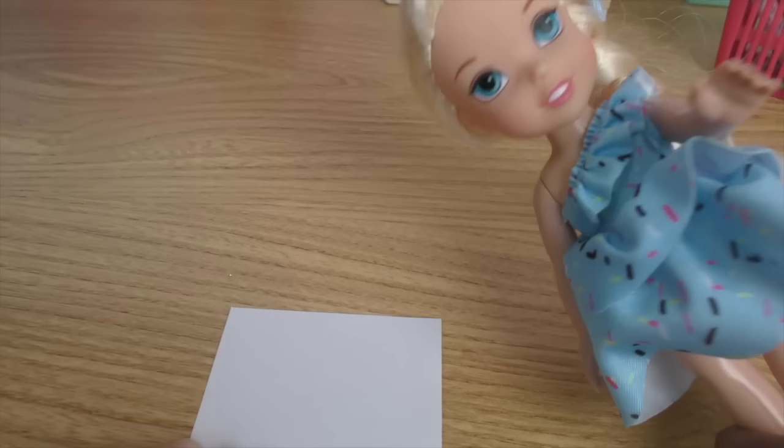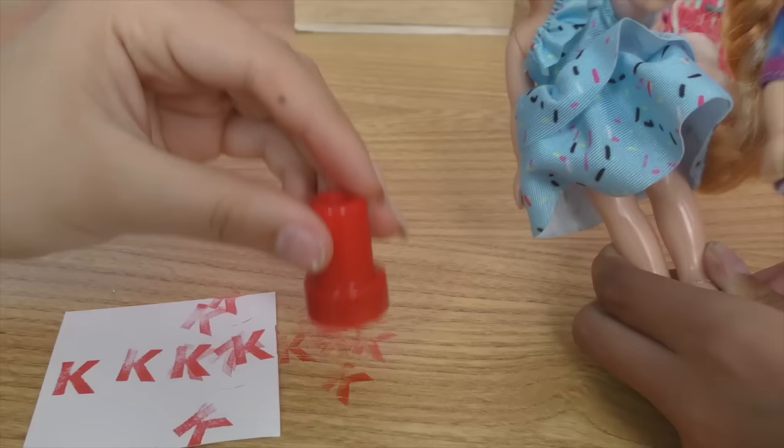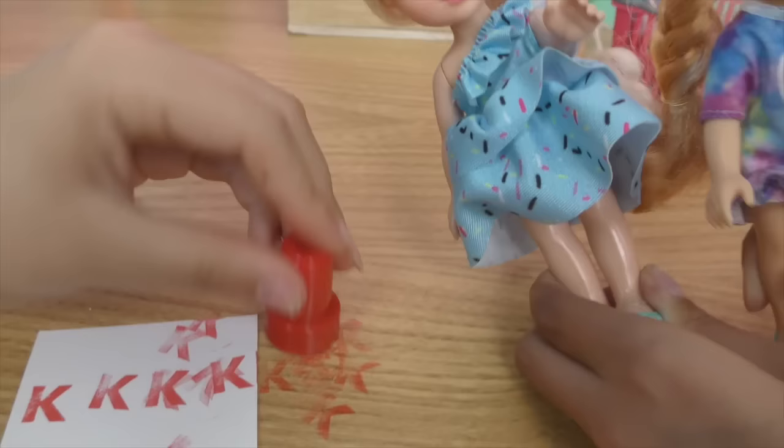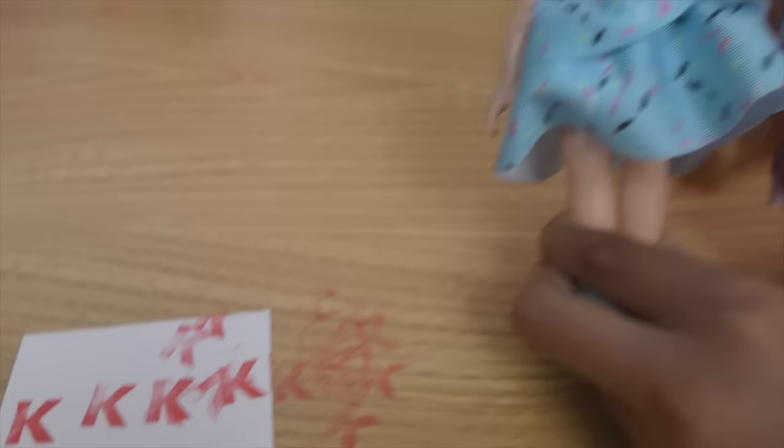I'm just gonna do a line of K's. K, K, K, like the cereal. K, K, K, K. Stop, stop, stop! What? You've just stamped on the floor. This is a stationery store, Elsie. Oh, sorry. I didn't mean to.